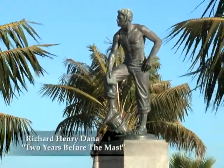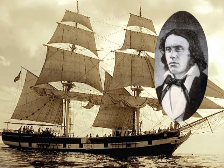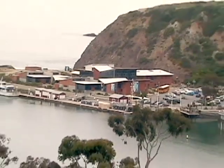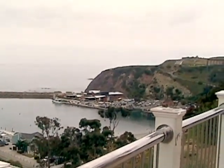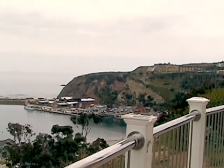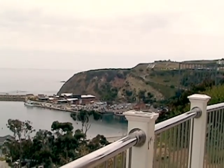In the early 1800s, Richard Henry Dana sailed up the California coast on the ship the Pilgrim, which one day dropped anchor behind this promontory of land, which was later named in his honor, the Dana Point Headlands.